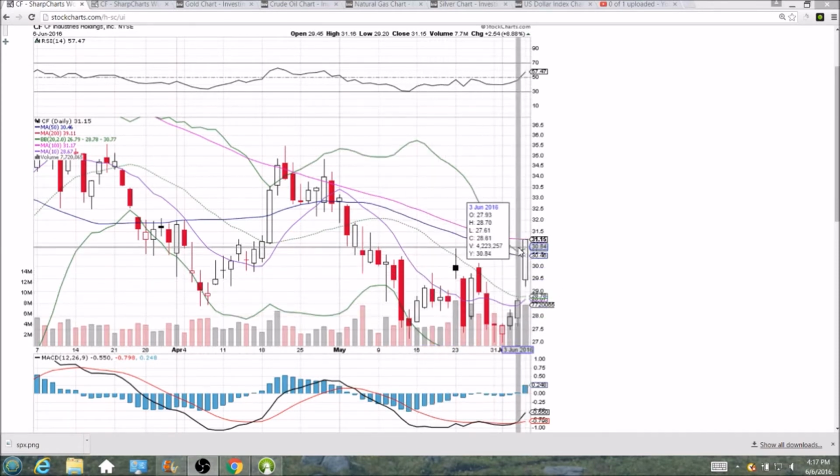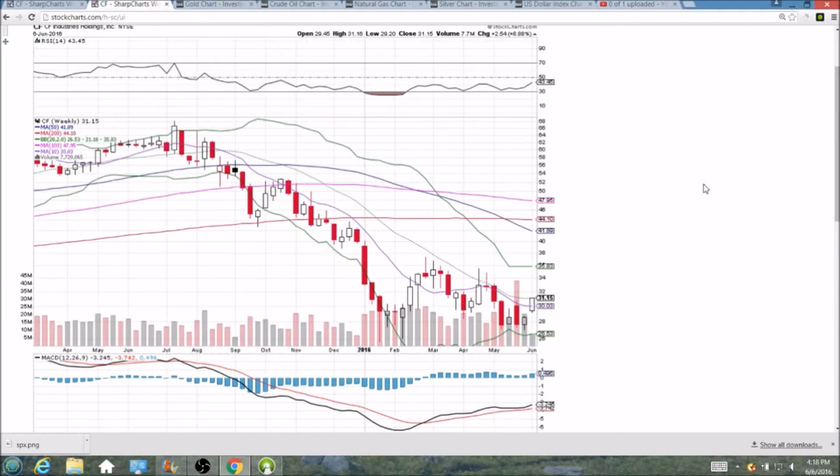So very key resistance level, the 100-day moving average, update that at the open. And if you look at the weekly chart, very key resistance, the middle Bollinger Band, 31.18. So we've got two levels lining up. That's making that resistance even more tough. We can see this middle Bollinger Band, the last time it was support was August 2015. So that is 8 months worth of resistance.